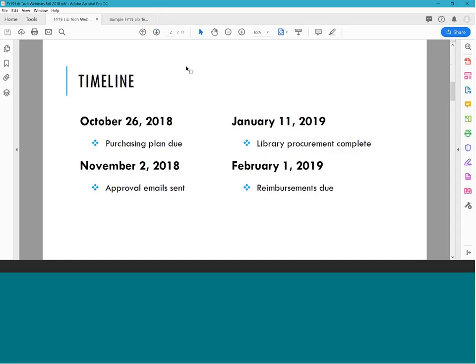Here's the timeline for the year. Of course, the October 26th purchasing plan deadline is coming up. You can submit your purchasing plan at any point. We will turn that around and approve it for you as we get them, but everything will be done and approved by November 2nd. We do have a January 11th recommended deadline for library procurement. We do highly recommend this. You do need time to receive the item, pay for it, and get that invoice in time to submit your reimbursement by the February 1st deadline.